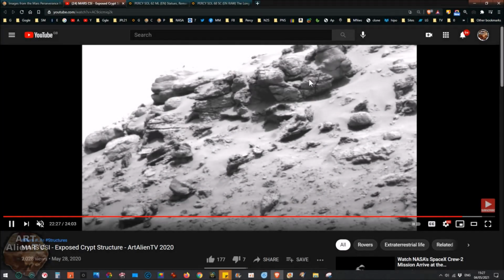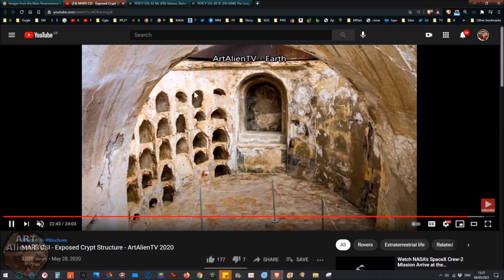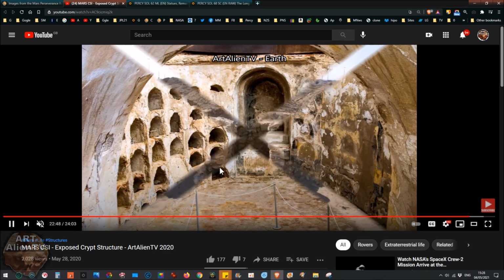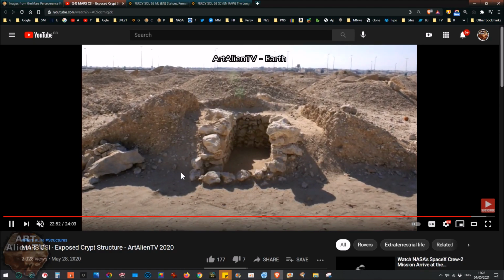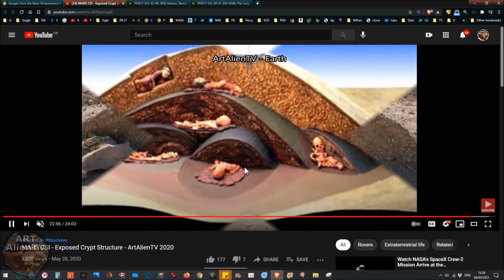Right, now this is one of these burial structures. We've got a chamber here, another one coming up here, and another one here. Very crude, eroded, and dilapidated. Okay, but I don't think they were that sophisticated to start with. Nowhere near as sophisticated as something like this crypt here on Earth, which dates back about 1,000 years. Much more like this crude burial in the Middle East here, where you would have a basic structure.